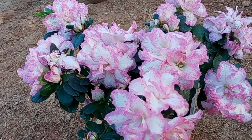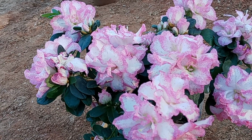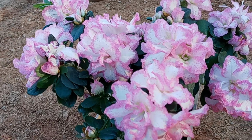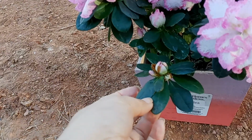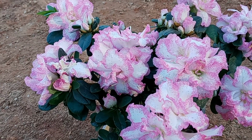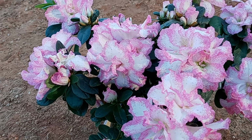Azaleas are really nice to keep around, and I'm going to need a whole bunch of them. I'm going to keep azaleas and camellias. They are evergreen, meaning they don't shed their leaves. At least I hope this azalea doesn't. I don't know, some azaleas do. I'm hoping that they don't. If they can keep their green, it would be great to have a hedge and then get the flowers. I know for sure camellias don't shed.